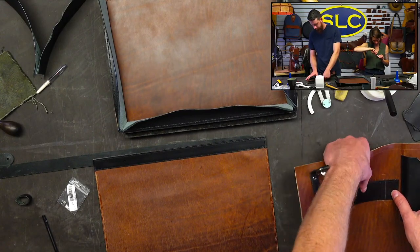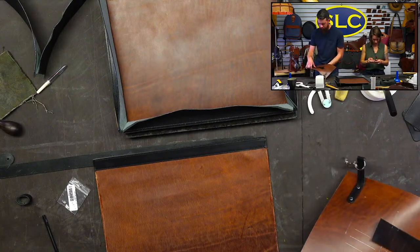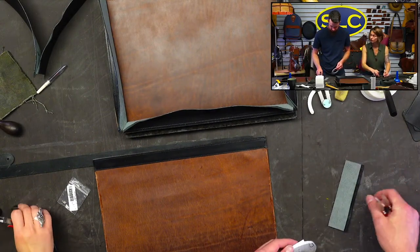So. Here we go. Now, this is another one I'm going to kind of try to hold in place while I do it because there's not a great way to get adhesive. Actually, I've got several flat sections I can place some adhesive on. Let's do that because that'll help a little bit.